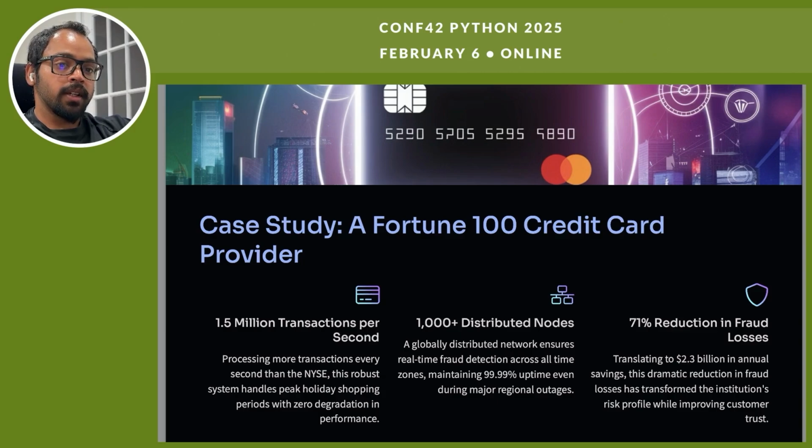Let's take a case study, a Fortune 100 credit card provider. Let's look at a real-world example. One of the Fortune 100 credit card providers we worked with processes more than 1.5 million transactions per second, which is more than the New York Stock Exchange. The system handles peak holiday periods without any degradation in performance.